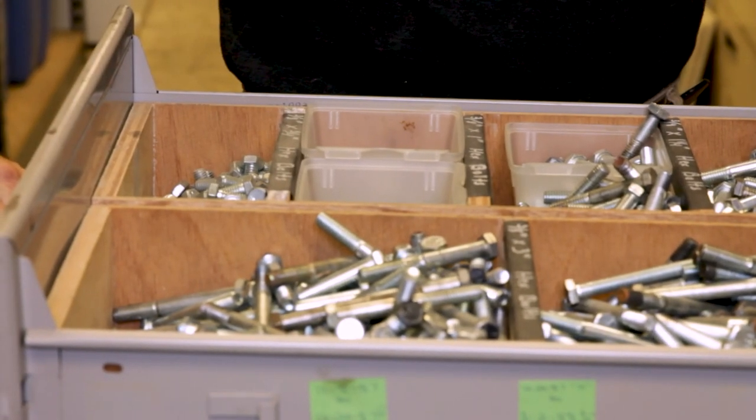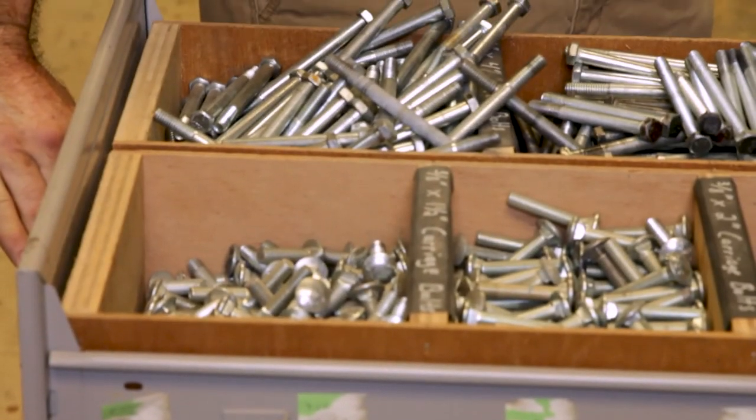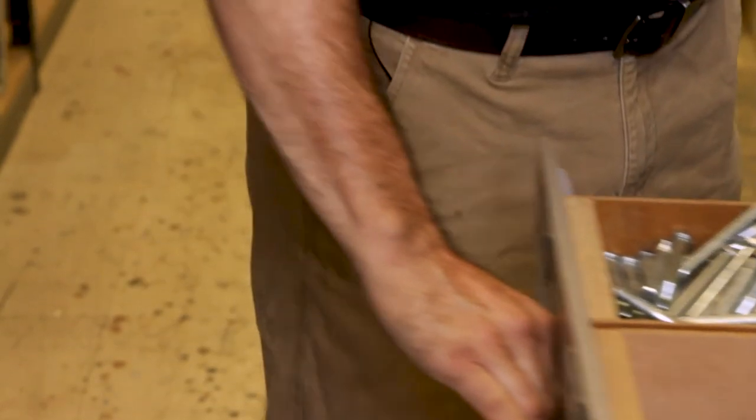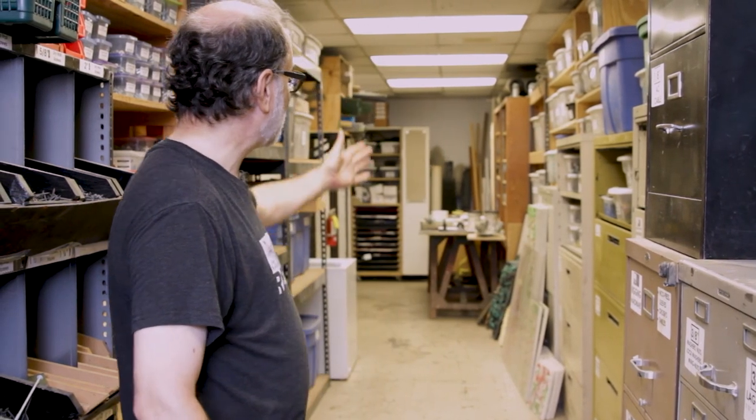On this side in our file cabinets, we have all of our bolts and washers and nuts and all that kind of thing. So each drawer is specifically for one kind of bolt, and then we have different lengths, and each length is in a different bin in the drawer. So we can find what we need pretty quickly when we go into these drawers. And each drawer has its own specific kind and shape of bolt, so we want to make sure that we can get to what we need pretty quickly. And we try to keep a pretty wide selection of bolts, because we just never know what we're going to need.